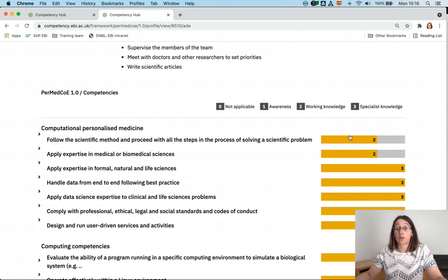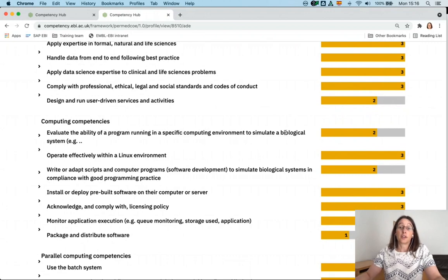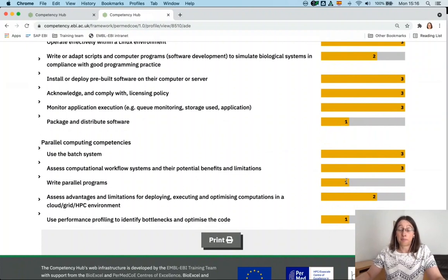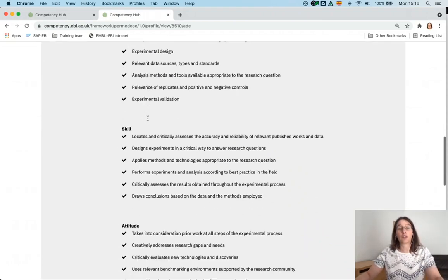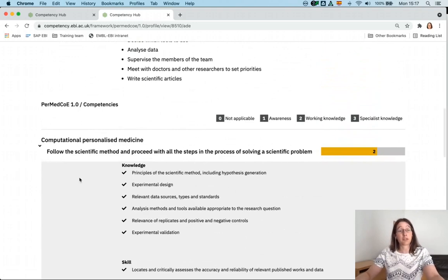So here you can see how some of them, about the data or the expertise in sciences, are higher than some others. Of course, this is a bioinformatician, so the computing competencies are also quite high, while for some of the more parallel computing specific ones, like write parallel program, we have only awareness level here. In each of the competencies, you can also open and see the whole knowledge, skills, and attitudes. And in some cases, we could untick one of these to say that this doesn't apply for this specific role.